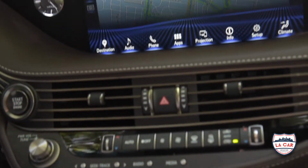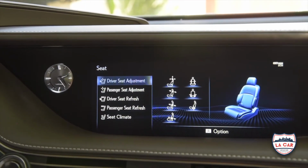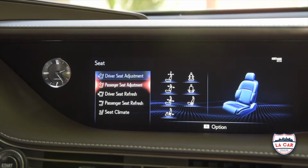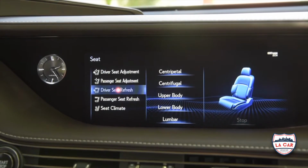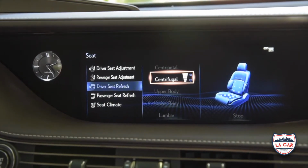Just down here are 3 buttons. If I push the one that looks like a seat, then on my display I see the seat functions. There's lots of ways that these seats adjust, but what's really fun is refresh. You can see how hard it is to use the trackpad sometimes. Anyway, driver's seat refresh. I can choose different kinds of massage. Best not to do this when you're driving, but relaxing nonetheless.